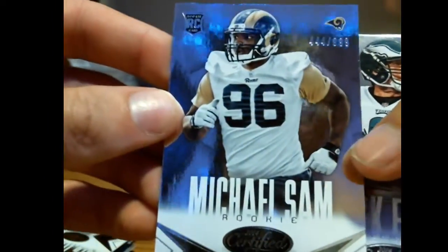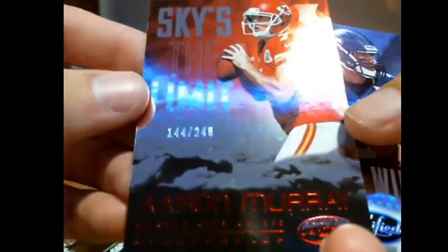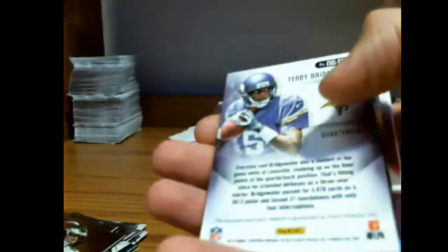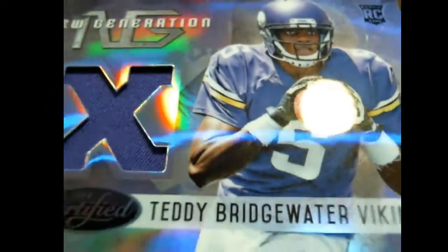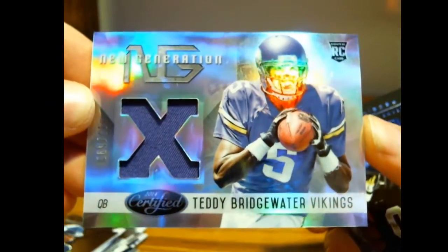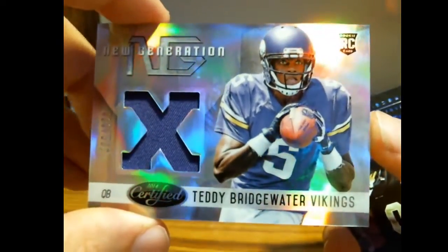At a 999, Michael Sam. We got 249, Aaron Murray. Russell Wilson. And we've got Teddy Bridgewater at a 599. New generation patch. Too bad to hear about him. Out of $5.99, Teddy Bridgewater.